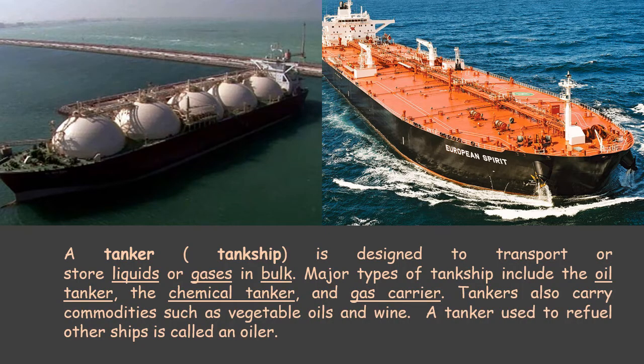A tanker, which is also called a tank ship, is designed to transport or store liquids or gases in bulk. The major types of tank ship include the oil tanker, the chemical tanker, and the gas carrier. Tankers also carry commodities such as vegetable oils and wine. A tanker which is used to refuel other ships is called an oiler. We also have refrigerated ships which carry meat and fish.